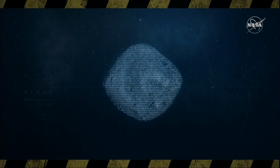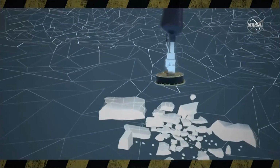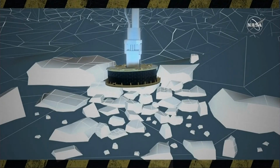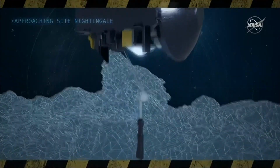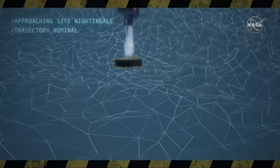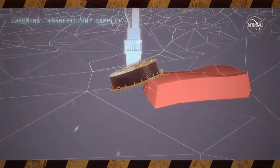Everything might work perfectly. We come down, we touch the surface just where we want to, we fire the gas bottle, but the area we contact is covered in large rocks. Those rocks would prevent any fine-grained material from being stirred up and captured in the TAGSAM head. Another similar scenario is if the TAGSAM were to touch on the edge of a boulder and become tipped up. In that case, when the gas bottle fires, much of that gas escapes out the side, not churning up the material that we want to capture.